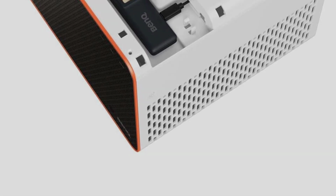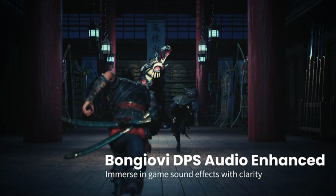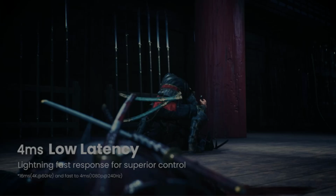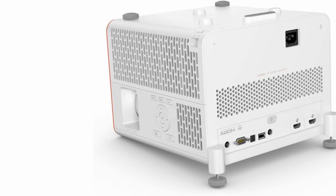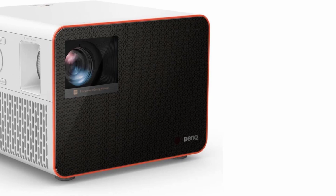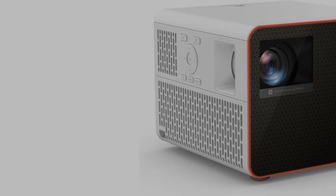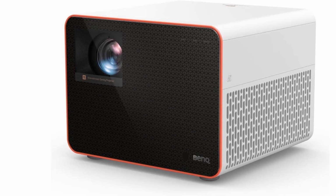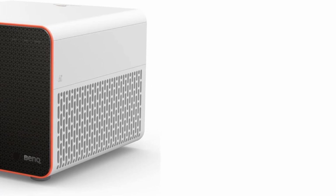Who's the X3000i for? In a word, gamers. In 2 words, serious gamers. As with any gaming projector, you can use it for movies and video, too, and it even comes with an Android TV 10.0 streaming stick to make that easy. But BenQ says the X3000i's video is tuned to optimize the look of HDR when using game consoles as opposed to, say, Blu-ray players. Plus, features include the convenience of a dedicated button on the remote to rotate through the 3 game modes easily. If you're a gamer, in short, the X3000i was designed with you in mind.